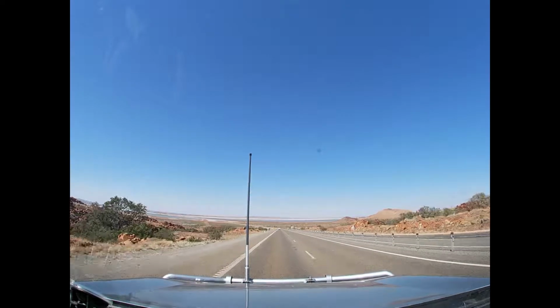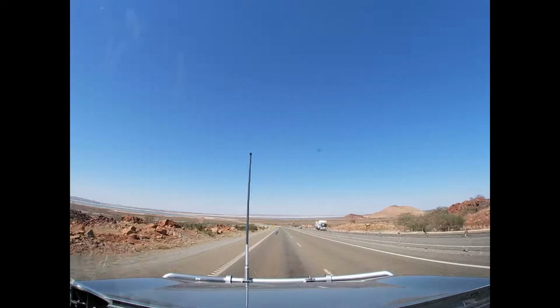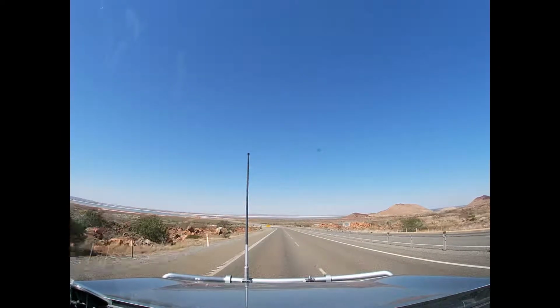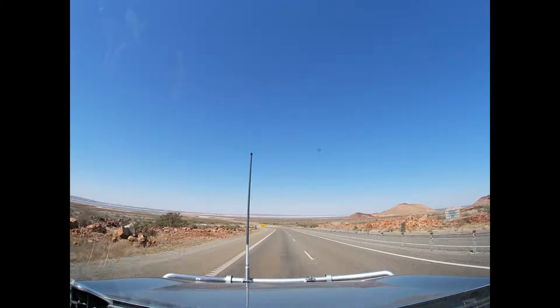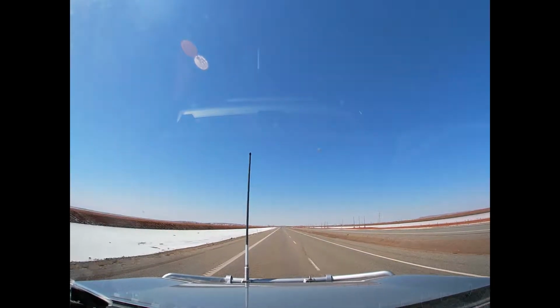Although Dampier is primarily a port for the export of iron ore from Rio Tinto, it's also got a salt mine. The road between Dampier and Karratha runs alongside the salt mine, and it's really interesting seeing all the activity at the mines as you travel around the area.